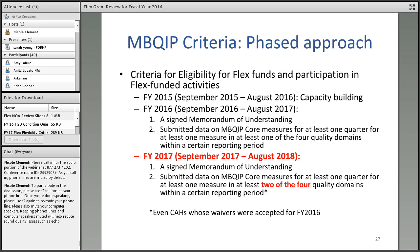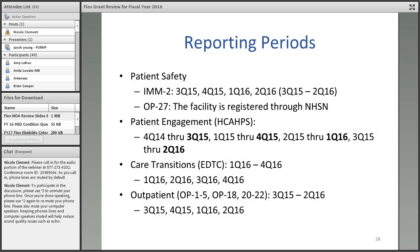Now, as you know, we're doing a phased approach to this NBQIP criteria. FY15 was capacity building. FY16 was reporting on at least one measure in one quarter in at least one of the 4 domains. For FY17, the requirements are a signed memorandum of understanding, and the CAH needs to submit data on NBQIP core measures for at least 1 quarter and at least 1 measure in at least 2 of the 4 quality domains within a certain reporting period. And for the CAHs that had waivers accepted in FY16, you are still held to FY17 criteria.